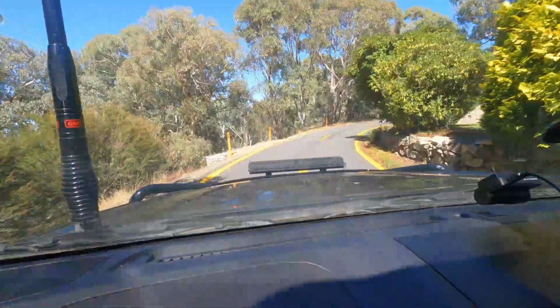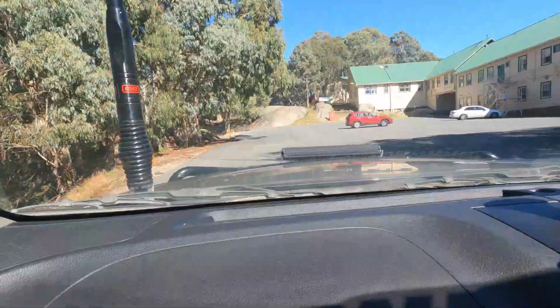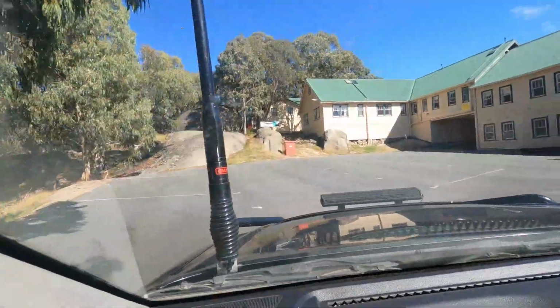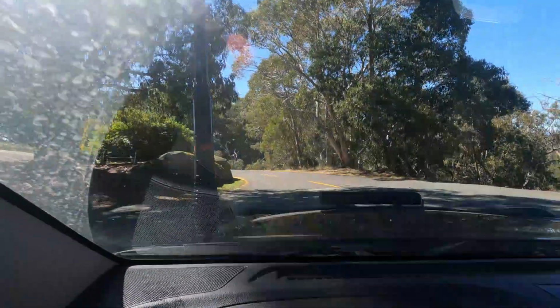I was distracted because we just went past another lookout. I'm trying to turn around, but the size of these roads. So this brings us right up to the chalet. Beware of falling snow off the roof. Not today, we won't.